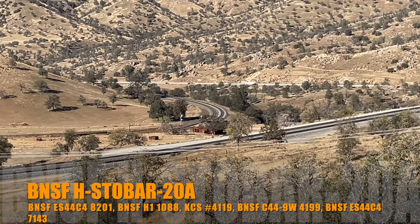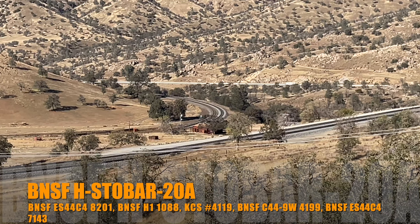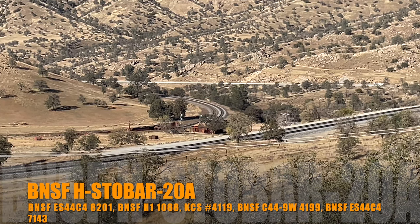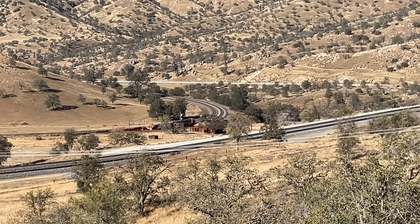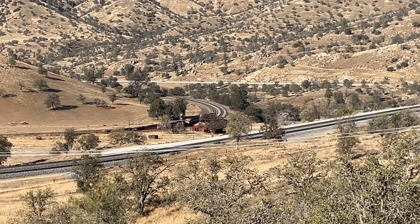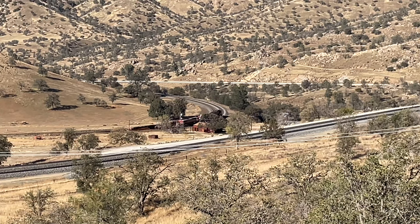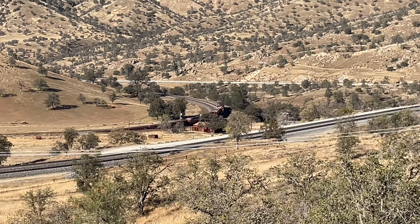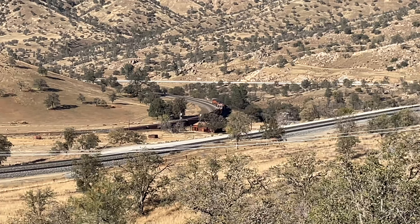Alright, here comes the BNSF train heading from Stockton to Barstow, making its way through the lowest part of the Tehachapi Loop. This train consisted of an H1 power in front of a KCS. This train is now headed towards the east, as we can tell right now. It will then head back north before it heads south along the loop.